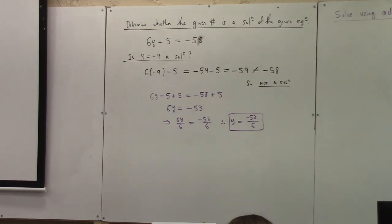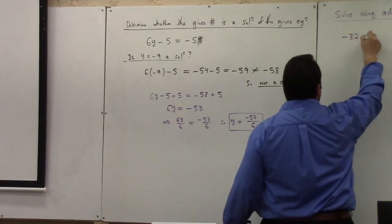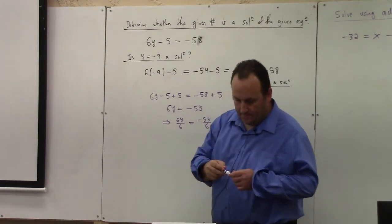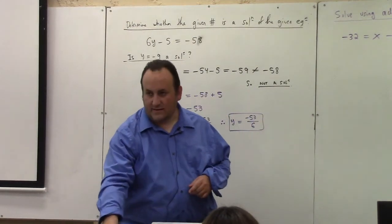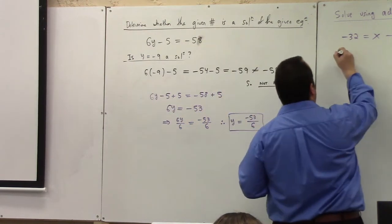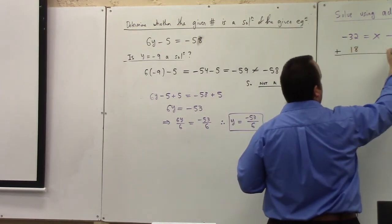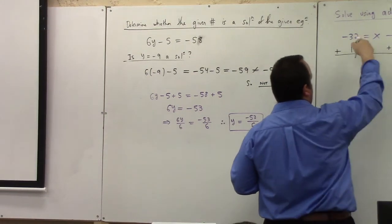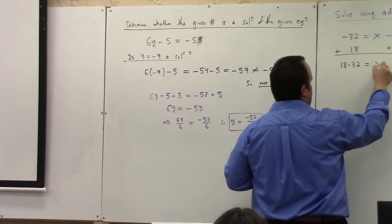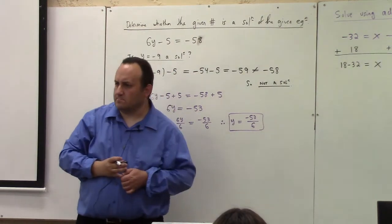Minus 32 equals x minus 18. So how would we solve this using the addition principle? Yeah, add 18 to both sides. One notation I sometimes use for that is just like this. So I say, okay, plus 18, plus 18 over here, right? So that gives me 18 minus 32 equals x, right? What is 18 minus 32?